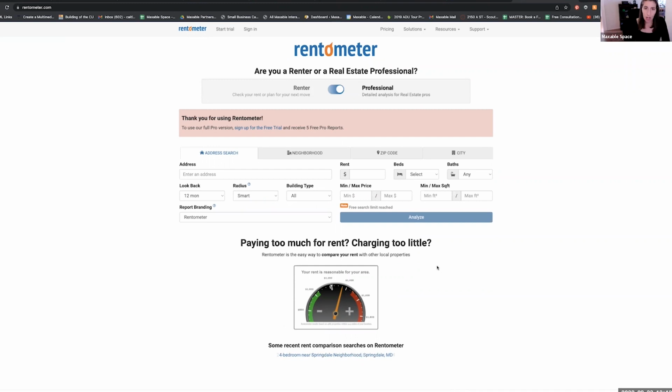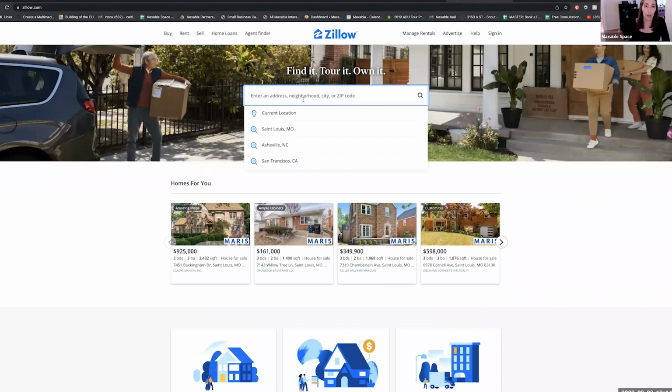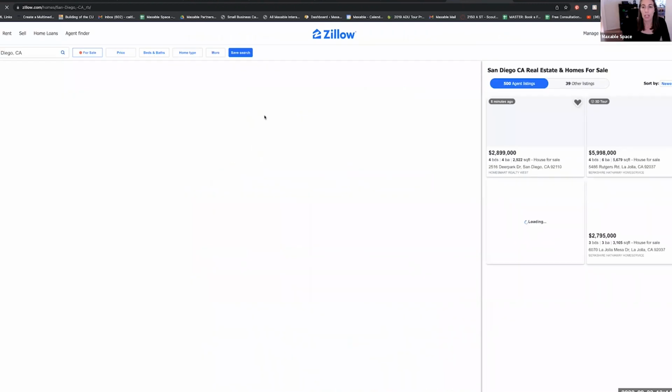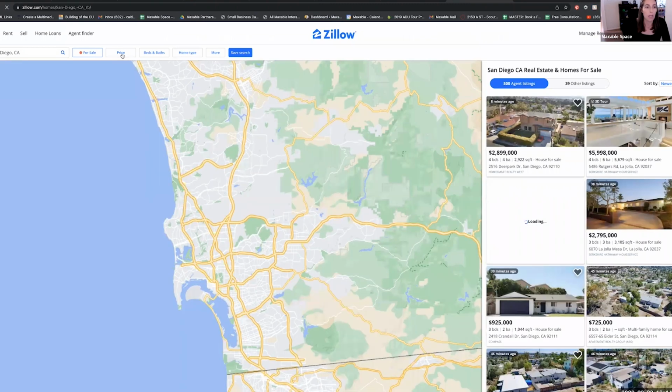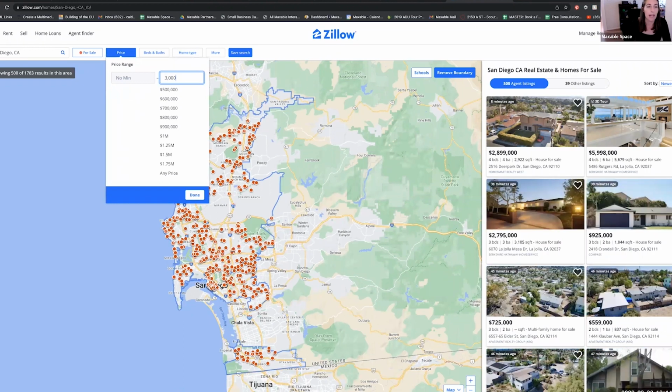The other way you can think about this financially is, let's say you have $300,000 to invest and you're thinking about investing it in real estate. Should you add an ADU to a property, or should you do something else with that $300,000? So one of the exercises I like to do is go on Zillow and see how else I could deploy $300,000. So I'm going to pull up San Diego and take a look at the listings available here. I'm going to set the price to a max of $300,000 because, again, that's the budget that I have to work with.